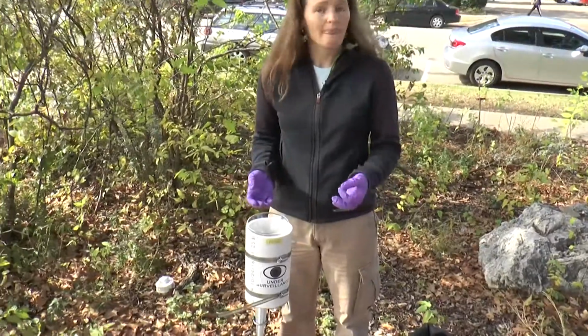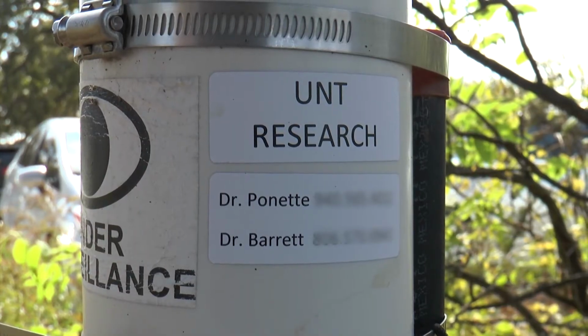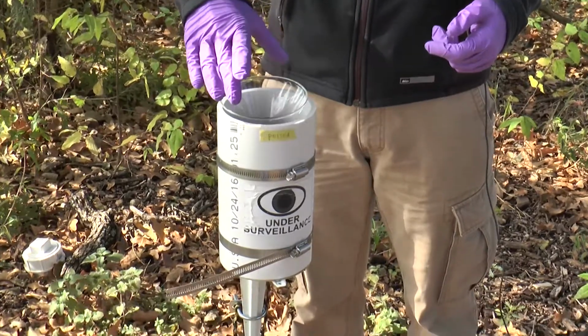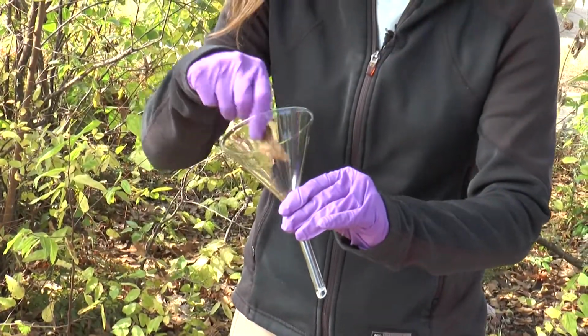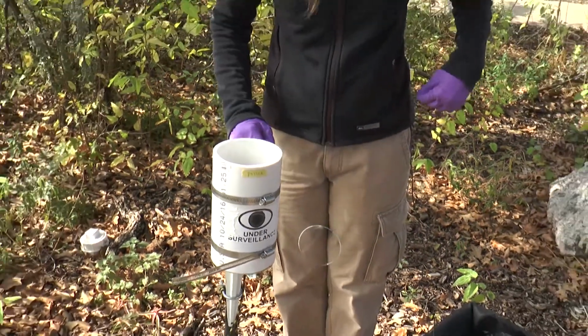Basically, we built a very simple structure. This is just a metal bar with a piece of PVC and a cap on the bottom to keep it secured. And every time that it rains, we come out and we set up. We put a funnel out and we put a bottle out. So right now I'm just gonna put this here and you'll see the bottle.